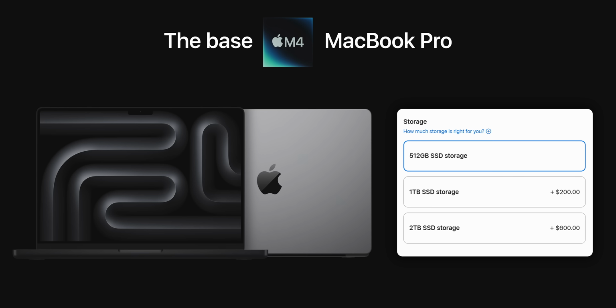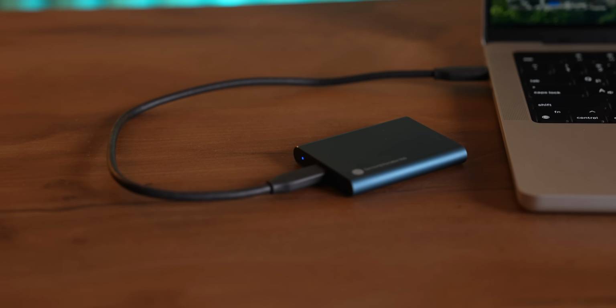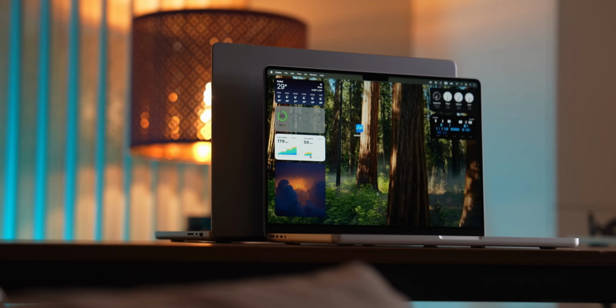And let's not forget storage. You start with 512 gigs, which honestly is decent for most. If you want more, get ready to pay up. It's another $200 for 1 terabyte and $400 more if you are after 2 terabytes, but listen, save yourself the cash. Get an external SSD for a fraction of that price, and boom, you've got the same storage without draining your wallet.